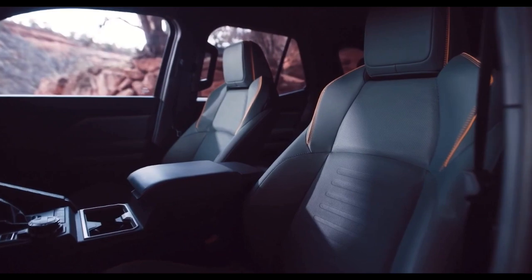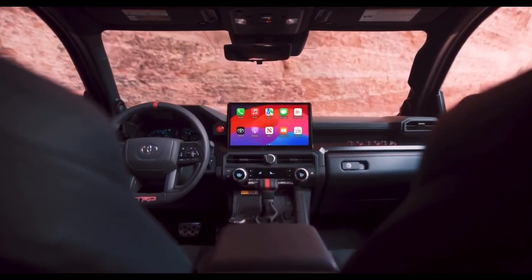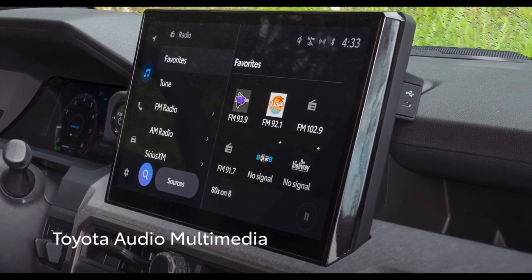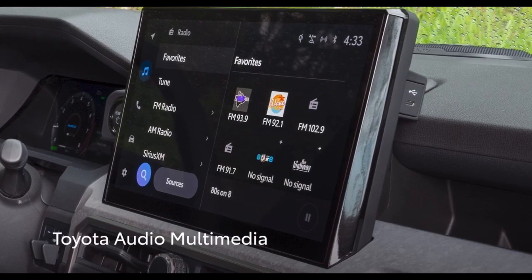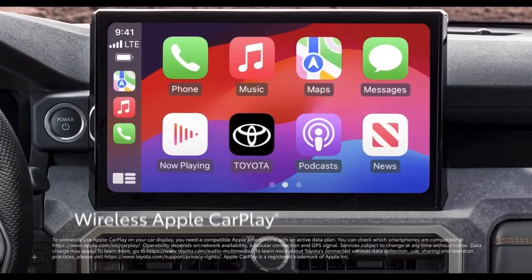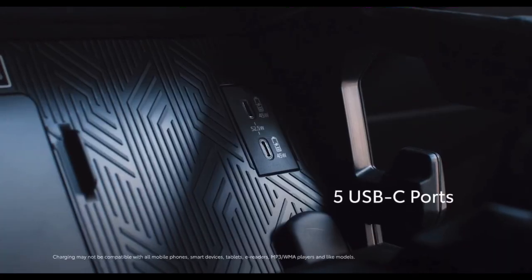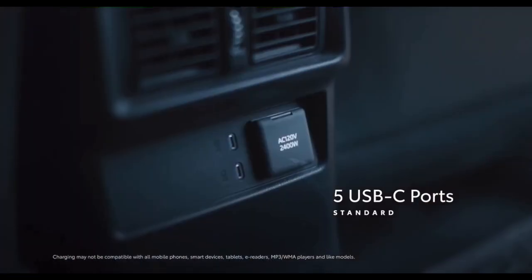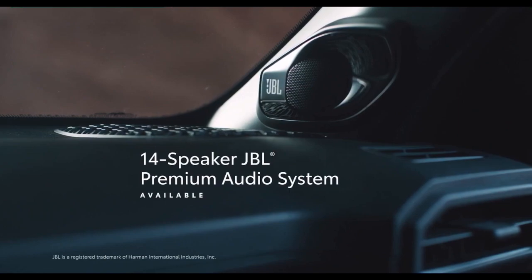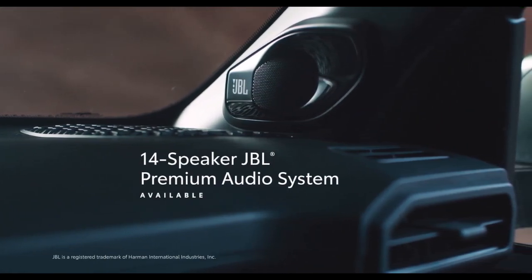4Runner's blend of performance, versatility, and design is backed by intuitive technologies that help fuel epic trips out to far-out destinations. Front and center sits the Toyota Audio Multimedia System, which comes with either a standard 8-inch or available 14-inch touchscreen, wireless compatibility for Apple CarPlay and Android Auto, as well as 5 USB-C ports, 3 in the front and 2 in the rear. And to maximize the music experience from this high-tech platform, 4Runner can be equipped with a 14-speaker JBL premium audio system.